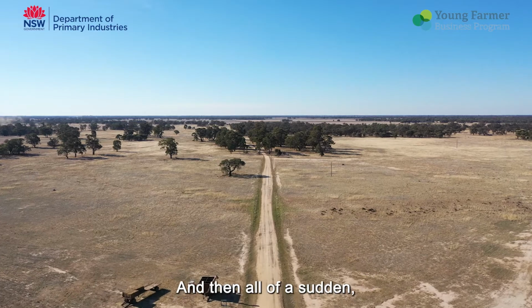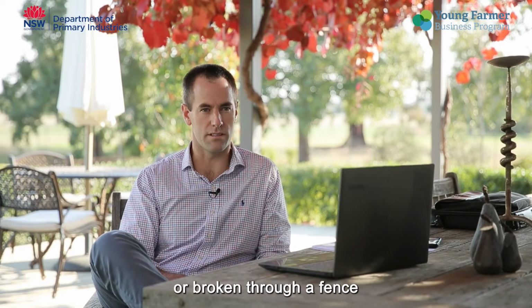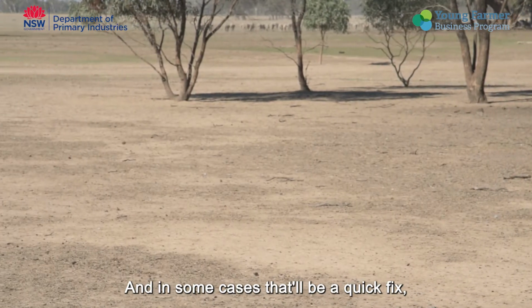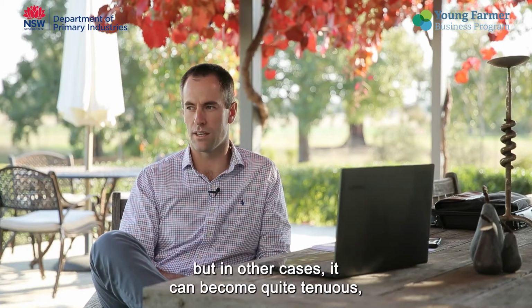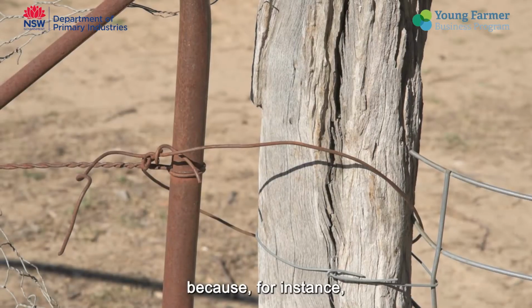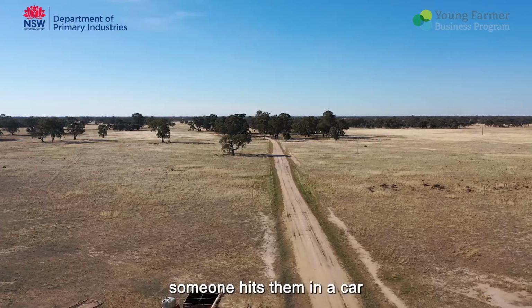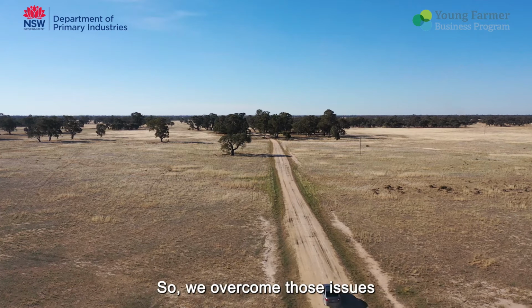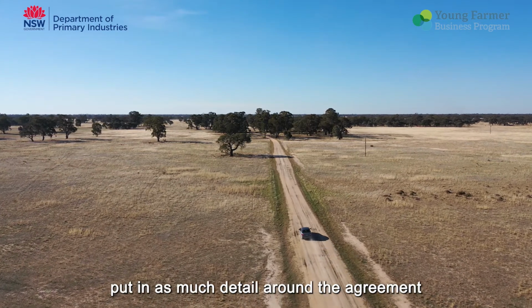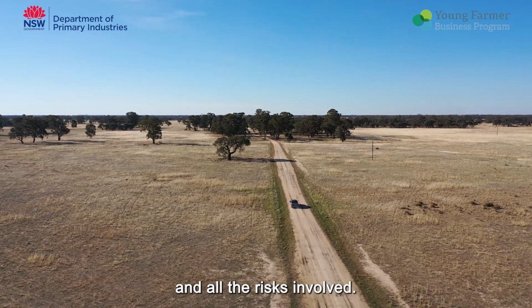And all of a sudden, there's cattle that have jumped a fence or broken through a fence, and everyone starts pointing fingers. In some cases, that'll be a quick fix. But in other cases it can become quite tenuous because, for instance, cattle break through a fence, get on a road, someone hits them in a car, then it becomes a serious issue. So we overcome those issues by setting that out in the agreement, putting as much detail around the agreement and the rights and responsibilities and all of the risks involved.